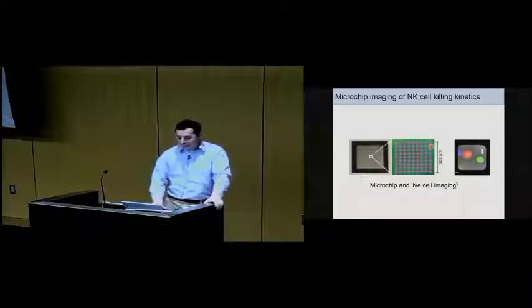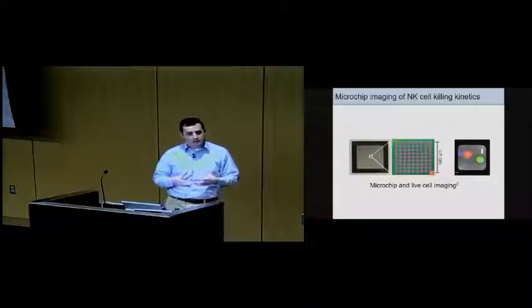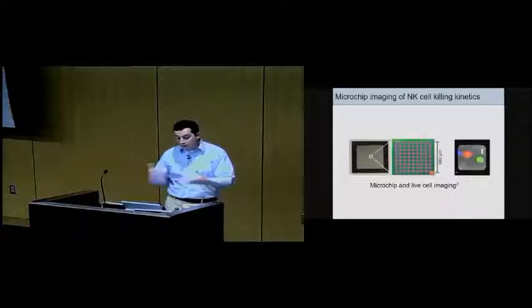further division of the individual chip compartments. And within each of these, they can load one NK cell and 2 or more tumor targets. And they can label the NK cell, and they can also label the tumor target, and they have a reactive dye in the media that shows you when a cell dies.